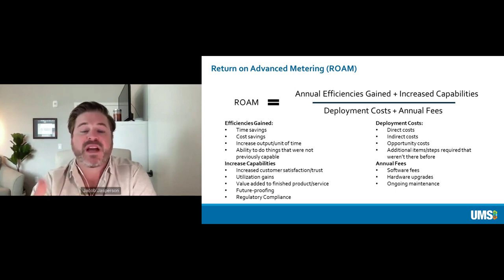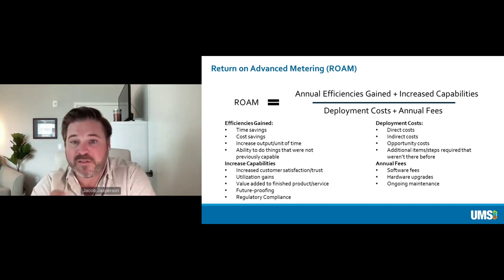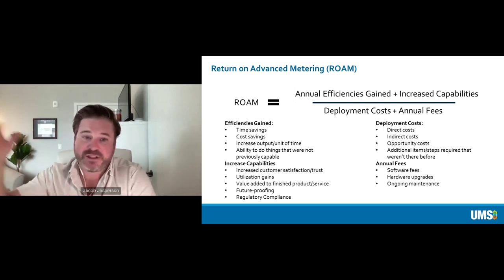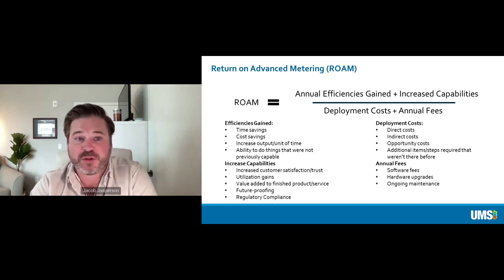So you've got one-time deployment costs. Once you do that, that cost is fixed. You don't have to incur that cost again. Yes, you do have those ongoing annual fees like software fees and maintenance, but those are going at a static pace. They're not necessarily increasing, or at least if they are increasing, they're not increasing at the same rate as the top half of that equation. So that's how we've been thinking about this concept of return on advanced metering.